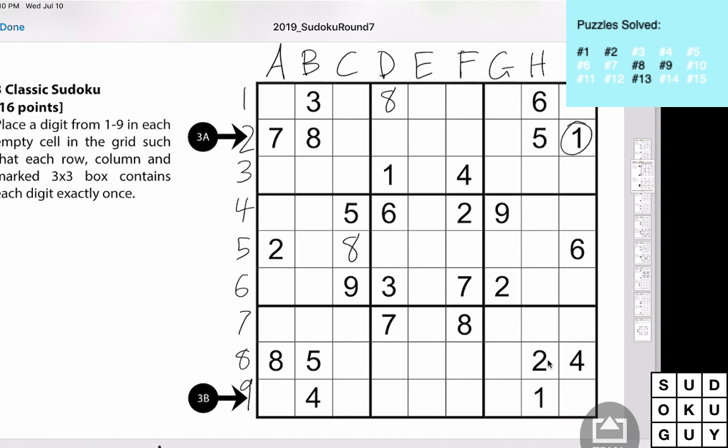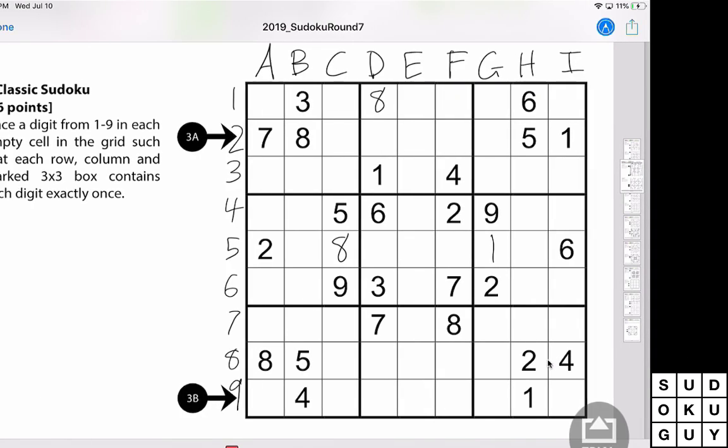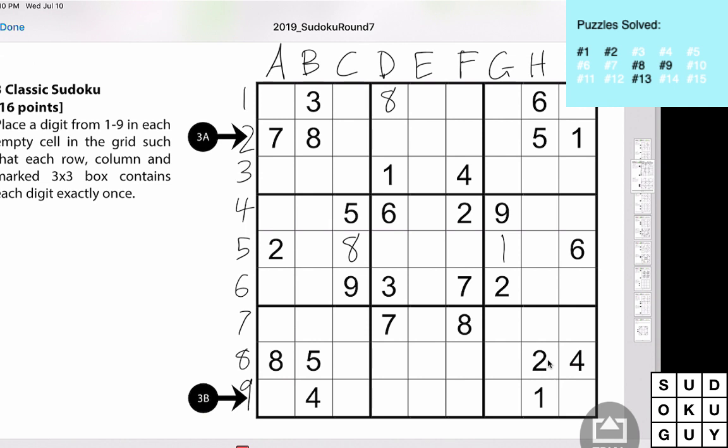Okay, 1s over here. The numbers seem more or less evenly distributed. I don't see any single number that I have a ton of. Maybe 2s. There are a fair number of 2s. And 8s now, actually.